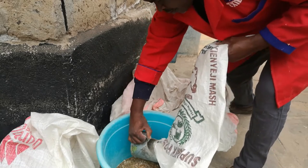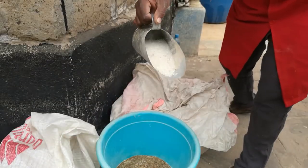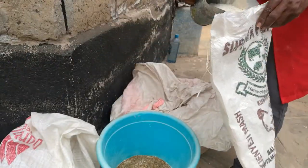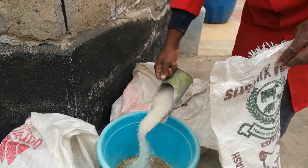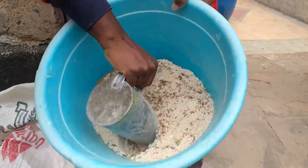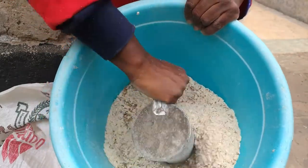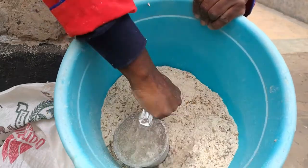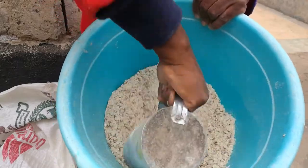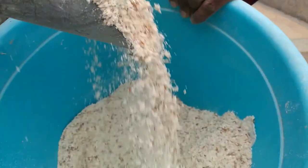So that's some lime grit, which I'm mixing into the feeds. And this one you can buy from any shop that sells poultry feeds, or an agrovet. So now I'm mixing the maize meal, the omena or fish, small fish, and the grit. Sometimes I also buy commercial feed and add on to this just to supplement and make it more complete.